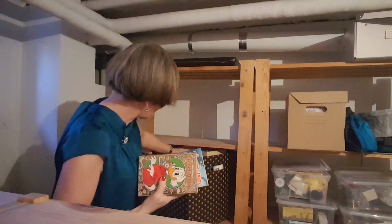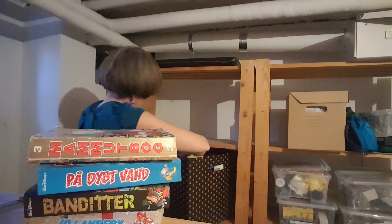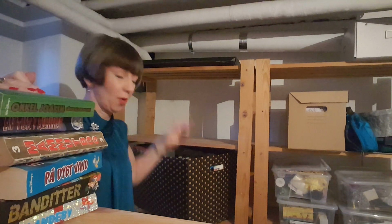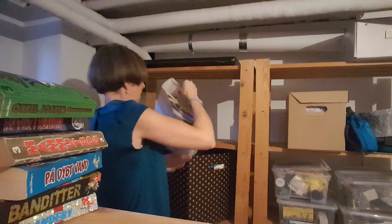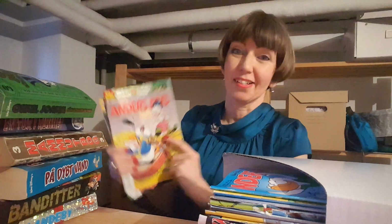Hold on, let me get those. I'll put these ones here first so you can see what it is. Just don't want to drop this on the floor. Right. This is a box. I actually had three of these boxes. This whole shelving unit was filled with these boxes that had the same stuff in it. Let's see here. They are Donald Duck magazines for kids, though thousands of Danish adults read them too.